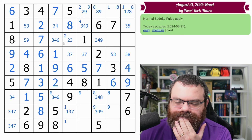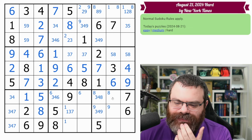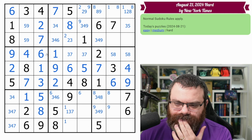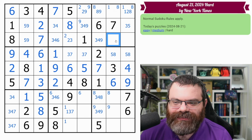What am I missing here? It's something. Definitely something. Seven, three, looking in here? No. 8 and 9, 6. Do I just need to pencil more? There's not anything like super juicy to pencil here. I guess this cell can't be 3, 6, and that's 2 of the digits this row needs. I don't know how much that helps.